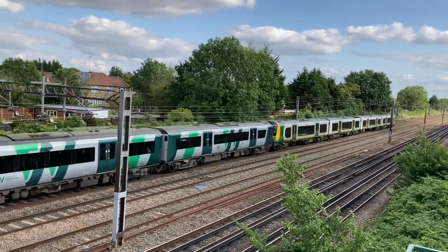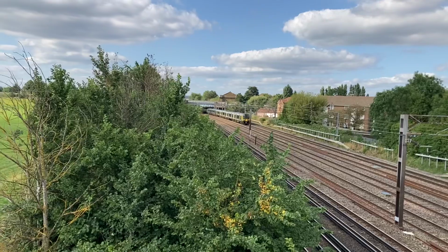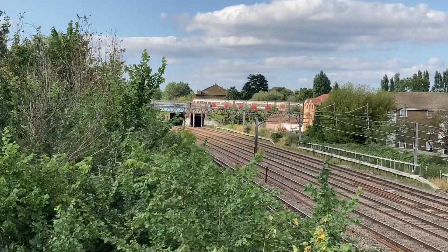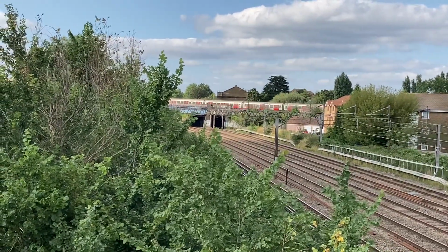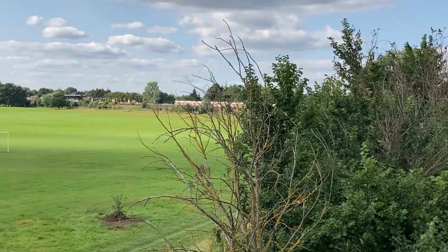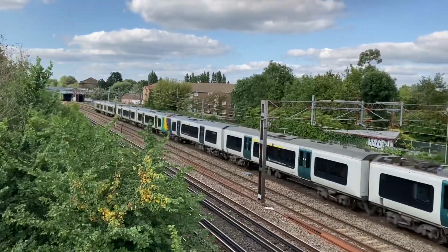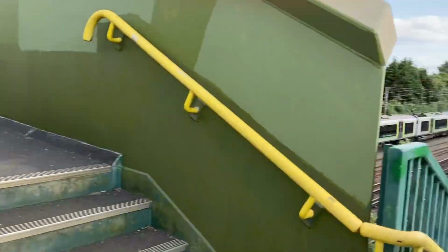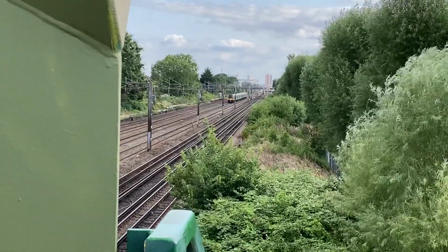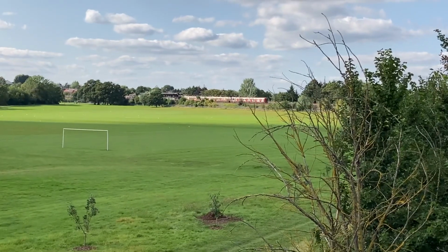350-111 and 350-256. Here's another Metropolitan line train, and those 350s were from London Euston to Tring. And here's some more 350s. 350-252 and 350-237. And departing there is a Metropolitan line service to Aldgate.